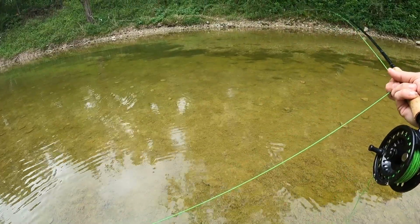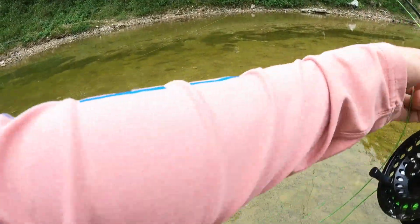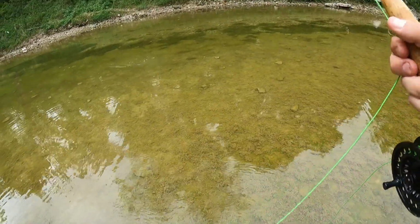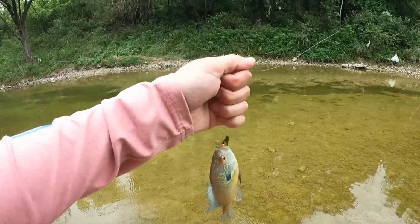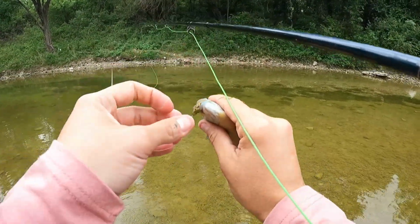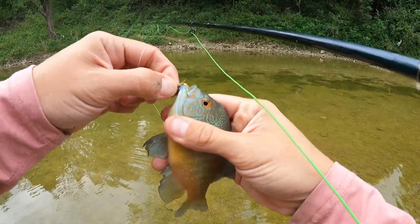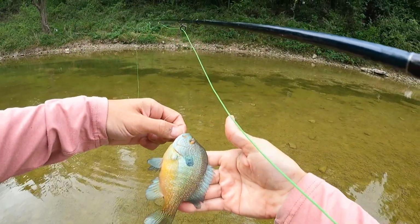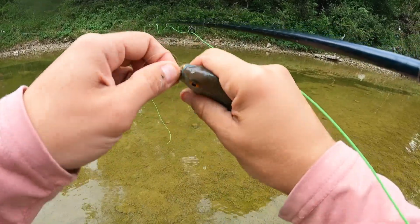Oh, that's a big one. I didn't want that one. I saw him come up for it. That's a good one. Dude, we're killing it on the fly today, man. This is the most fish I've ever caught on the fly my entire life, so I feel like I've learned a little bit, definitely. This guy's mean looking, man. He's cool. Back in the water you go, though, buddy.